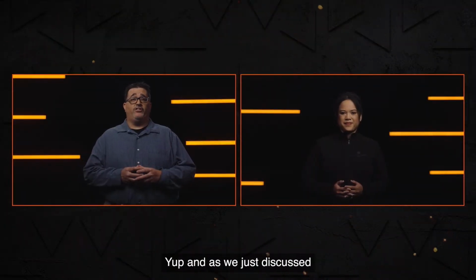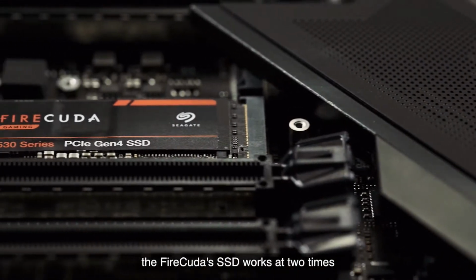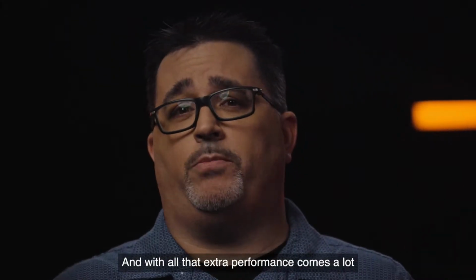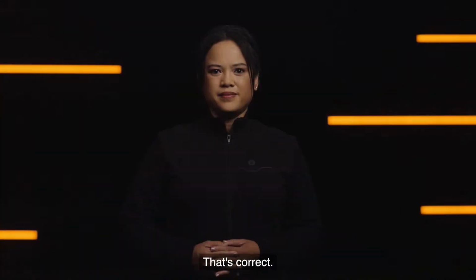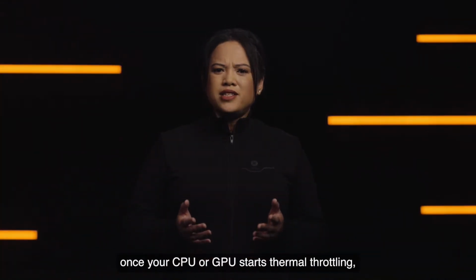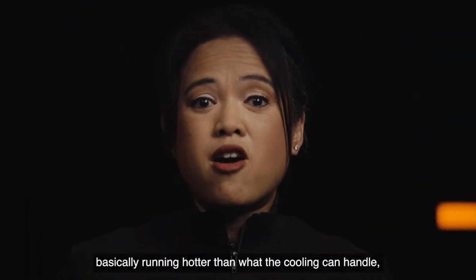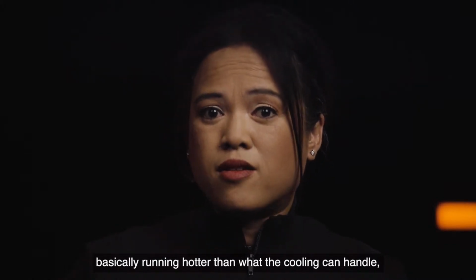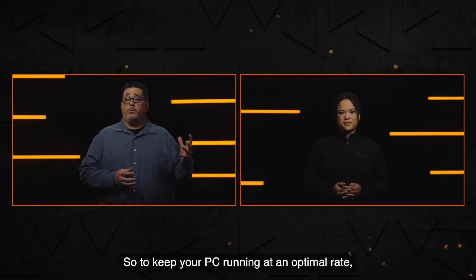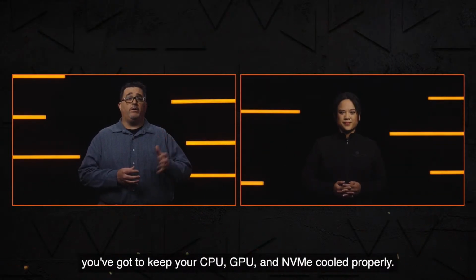Yep, and as we just discussed with the reveal of our newest PCIe Gen 4 drive, the Cuda 530 SSD works at 2 times the rate of PCIe Gen 3. And with all that extra performance comes a lot of extra heat. That's correct. And for any gamer or content creator, once your CPU or GPU starts thermal throttling, basically running hotter than what the cooling can handle, you're going to start losing performance and frames. So to keep your PC running at an optimal rate, you've got to keep your CPU, GPU, and NVMe cooled properly.